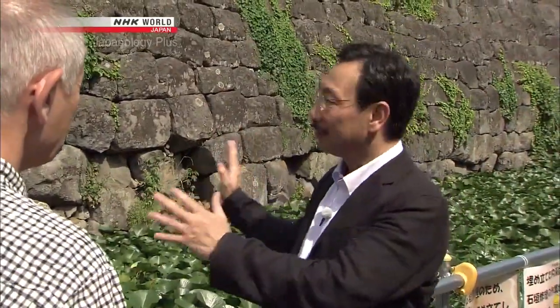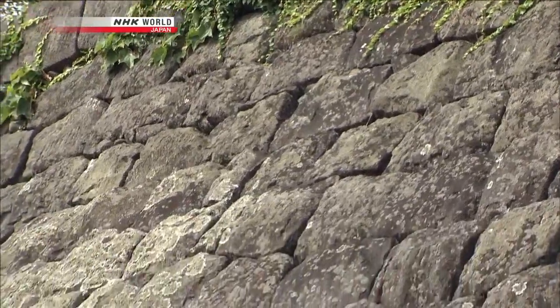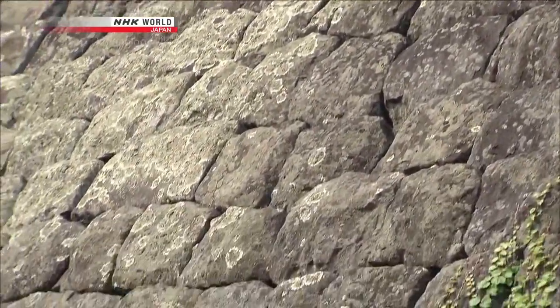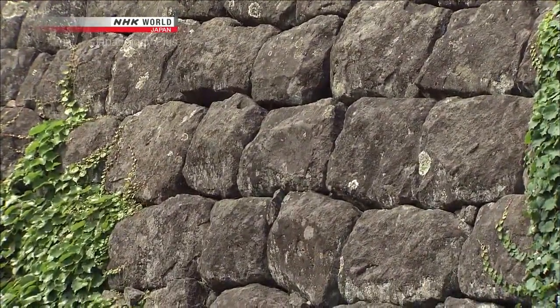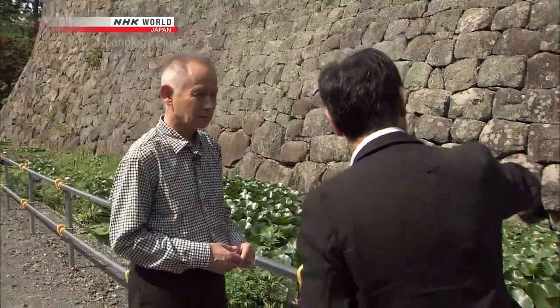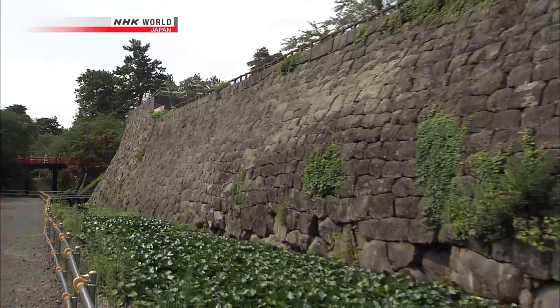So in order to restore the wall to its original state, what kind of work has to be done? First, we must confirm the condition of the wall. That must be assessed accurately. Then each stone will be numbered. That way, the original position of each stone can be tracked. Then the stones will be removed one by one. Every single one? Yes. Stones that are broken will not be reused. They will be replaced with new ones. Stones that are still usable will be returned to precisely their original locations to make the stone wall nice and flat again. That's what they'll do.